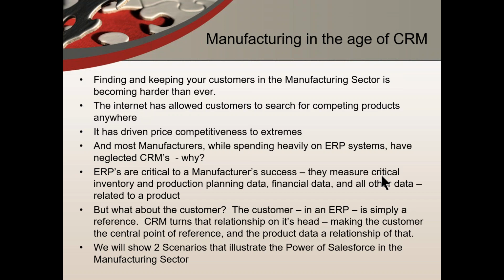Manufacturing in the age of CRM is getting more and more complicated. Finding, winning, and keeping customers is the key priority. Since the 90s, manufacturers invested heavily in ERP systems, and that's for good reason. ERPs help companies manage and track inventory, plan warehouse and manufacturing floor utilization, and forecast and manage cash flow, and even capital equipment. But the customer in an ERP system is usually just a reference.